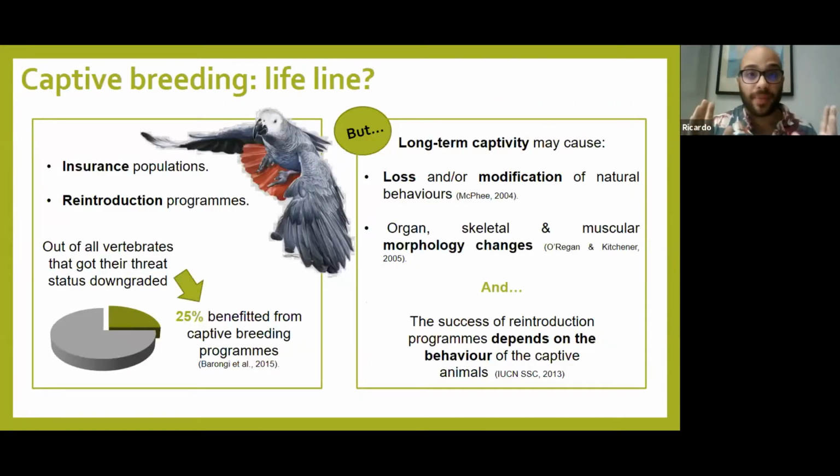So, captive breeding. Captive breeding can be a lifeline for all those threatened parrot species because parrots are often managed as part of insurance populations in zoos. And these insurance populations can be used for reintroduction programs to restock the wild. Many species have already benefited from captive breeding programs. However, long-term captivity can cause loss and modification of natural behaviors, and can cause changes in morphology. If we don't mitigate these problems, then the success of reintroduction programs may be jeopardized.